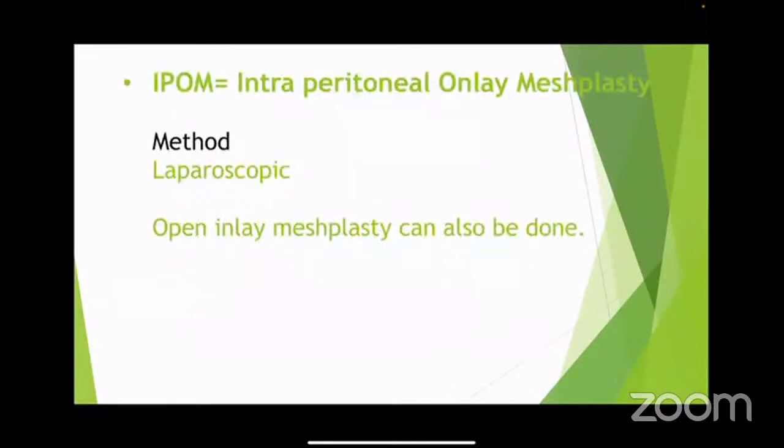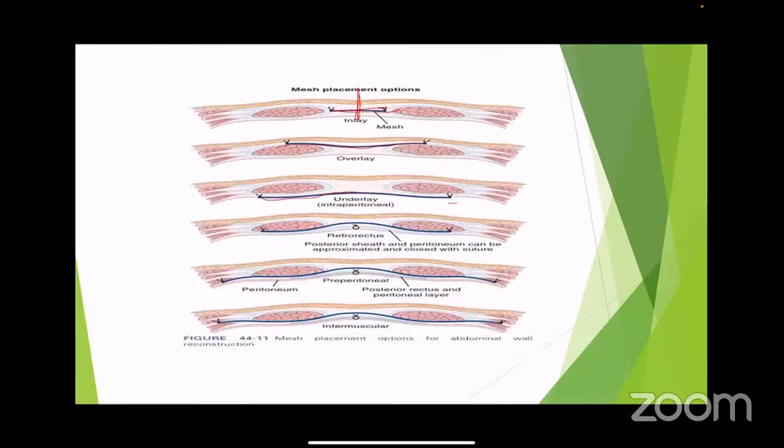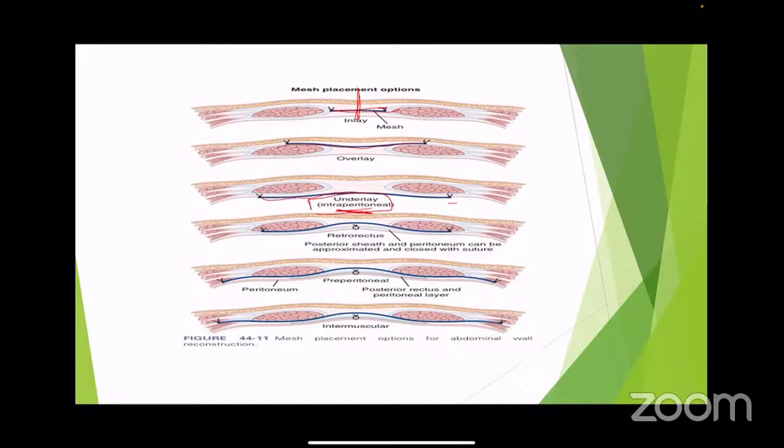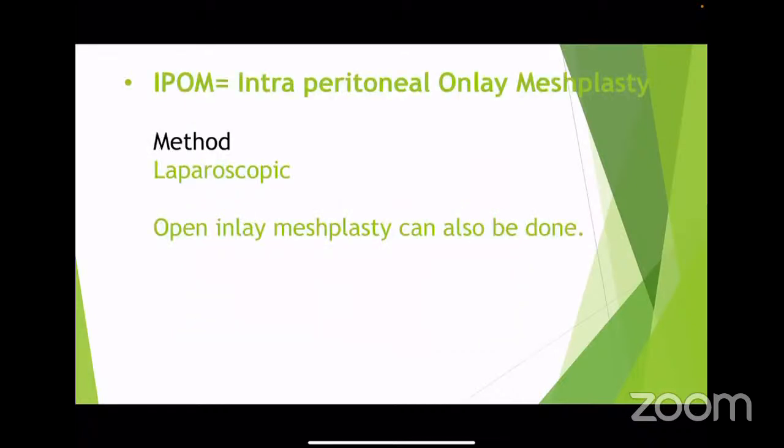So I'm starting from IPOM again. So IPOM is intraperitoneal onlay meshplasty, but it is only a misnomer for this procedure. Why? Because when you are putting mesh intraperitoneally, you are calling it underlay, right? Intraperitoneum is underlay, inside the peritoneum. But as in open surgery, we are seeing directly a mesh over the anterior rectus sheath and we are calling it onlay, in this laparoscopic surgery we are putting mesh under direct vision of the camera just below the peritoneum, right? That is why we are calling it onlay meshoplasty.